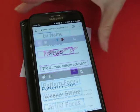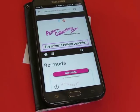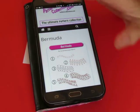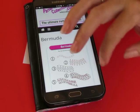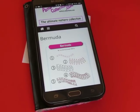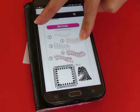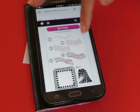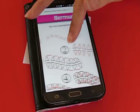We're going to go back to Pattern Focus and find today's pattern, which is Bermuda. I'm almost caught up with the group here. Nicole was kind enough to give me all of December's patterns, so I get a sneak peek, just so that I can draw ahead, because she knows that for video purposes I'm unable to draw every single day. So she's giving me a heads up. I am so grateful for that. Thank you, Nicole. This one's called Bermuda by Ina Sona Moser, our fearless leader. And it's triangular based, you know, the Bermuda Triangle. Ha ha, I love it.